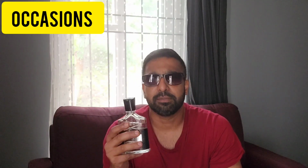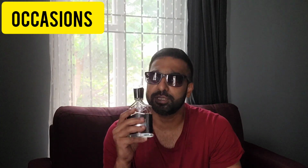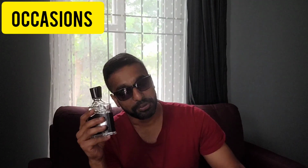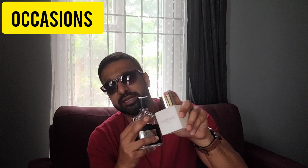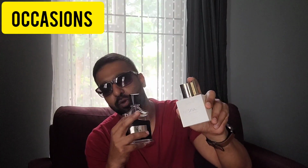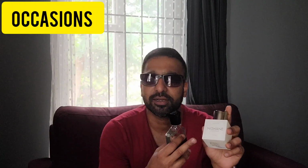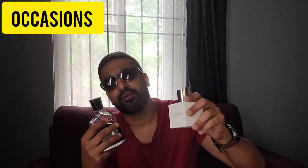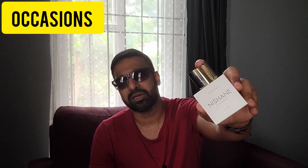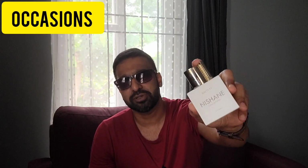Now, is this a blind buy? I would say it is a blind buy, but is it a worthy blind buy? I don't know. Because I have scents such as Nishane Hacivat. Though it's not exactly the same profile, you still get that pineapple blast and the oakmoss dry down. This one performs like crazy. Whenever I wear it, people notice. And this is probably 1/4 or 1/3 the cost. This is a worthy blind buy.